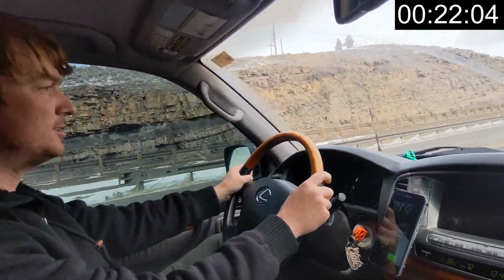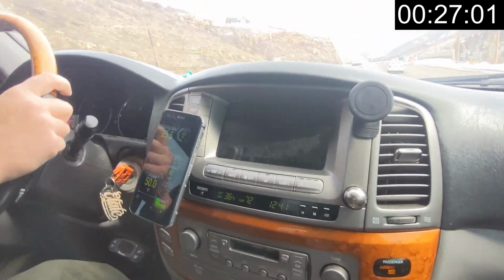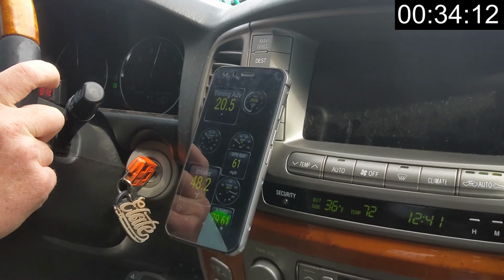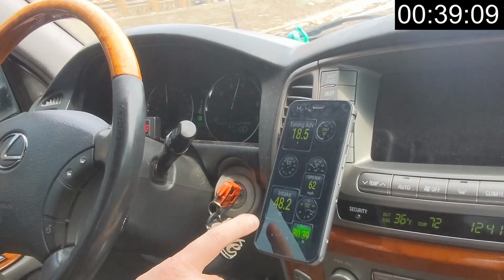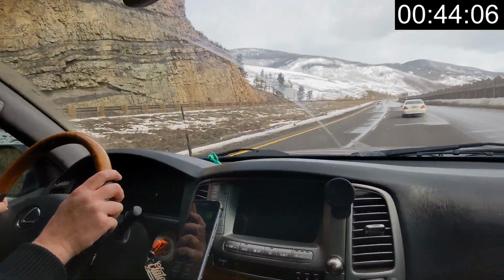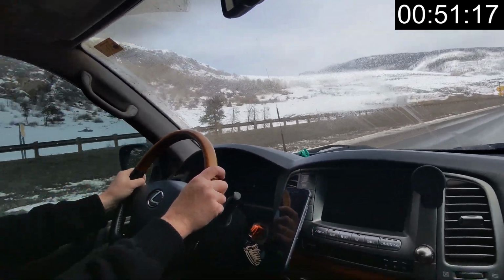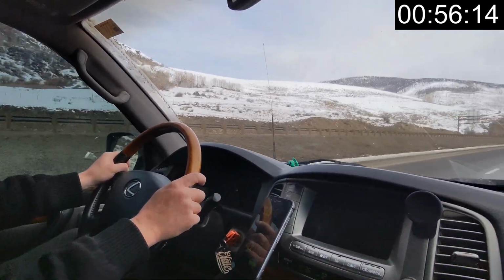All right, so we're starting the hill. We're at 60 miles an hour. A little bit faster, we'll slow back down. And our coolant temperature is 186. We're at about 45% throttle application, about 3,900 RPM. Intake air 48 degrees. So far, no problem. We got some civilian traffic in front of us, but looks like they're also doing 60.